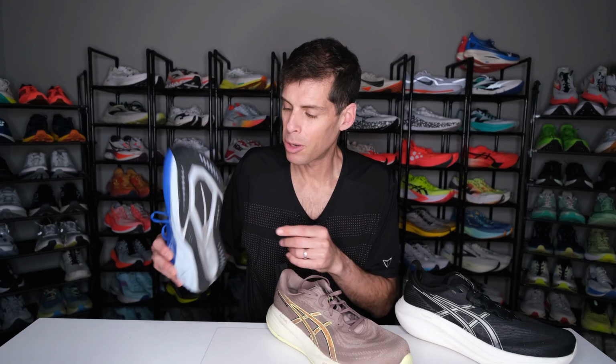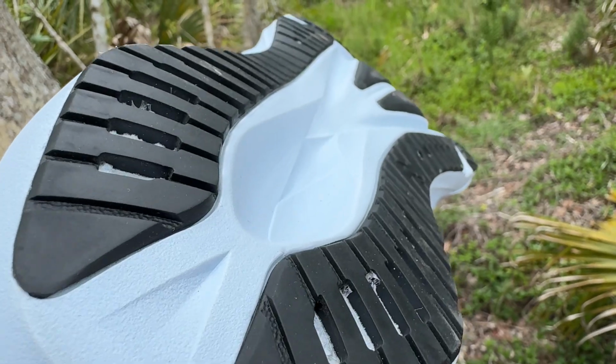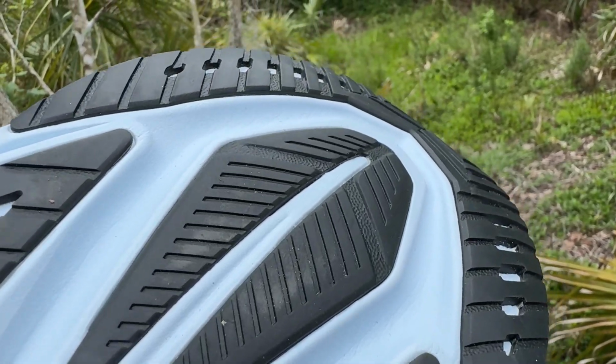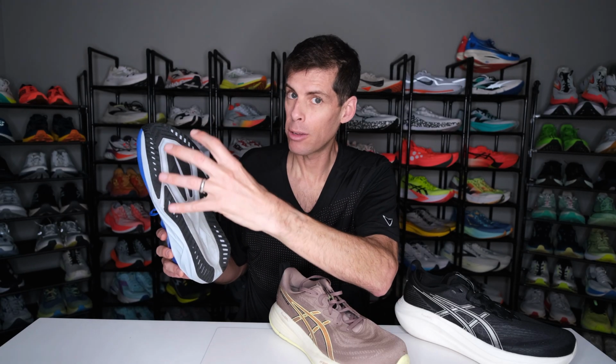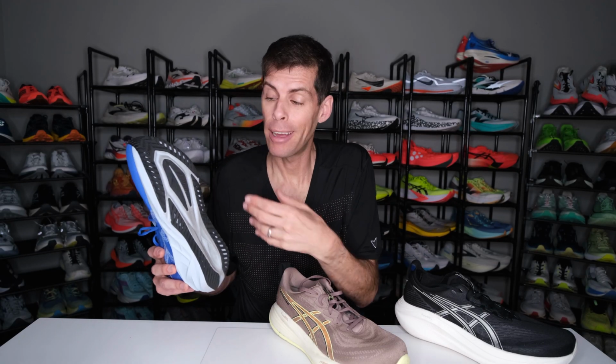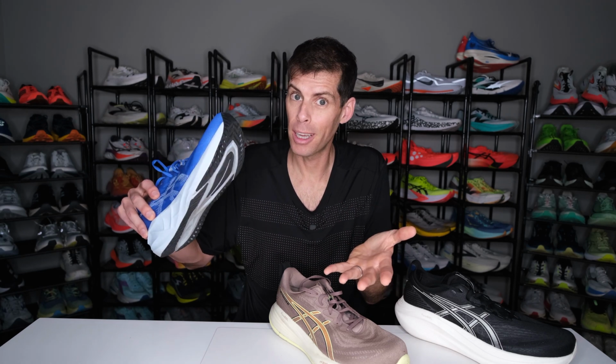Now, if we come down to the outsole, we're going to start with the Novablast 5, and Asics is using their AHA Low outsole rubber. AHA, of course, stands for Asics High Abrasion Rubber, and we'll get to that in just a second. But up here, Asics is calling this outsole rubber pattern trampoline inspired, and it's supposed to give you extra bounce in every step. Both the Cumulus and the Nimbus don't have that trampoline inspired outsole, so if you like bouncing on trampolines, maybe the Novablast is the right shoe for you.